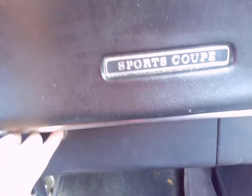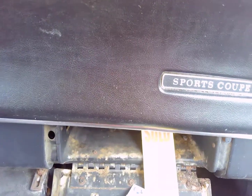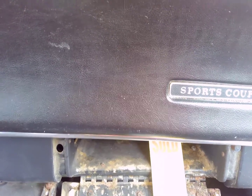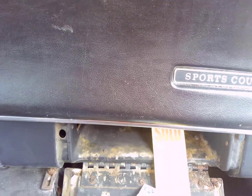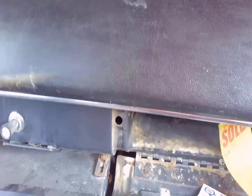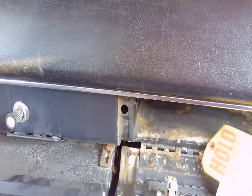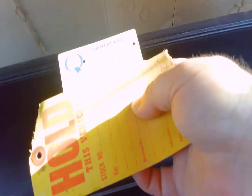Glove box here, which is way, way low. And there's some information on this card, which I'm going to turn over. Alright, there's something over here that goes to something, I'm not sure what. But I'm going to hold on here. If I can actually, just a second, be right back.